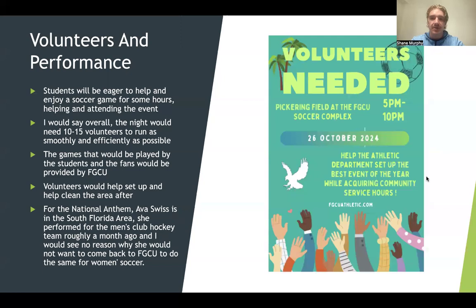So this is the volunteer flyer that I created. This would also be posted all around campus. It has the date and the time and the location of where we would need help. 5 to 10 p.m. I think that's a good time to be there just to start, and 10 o'clock, just some extra time for the whole event to be cleaned up afterwards. And then you can just see the little message over there.